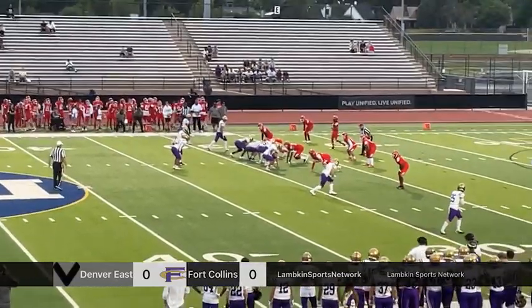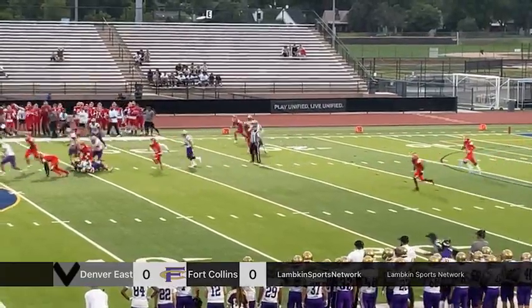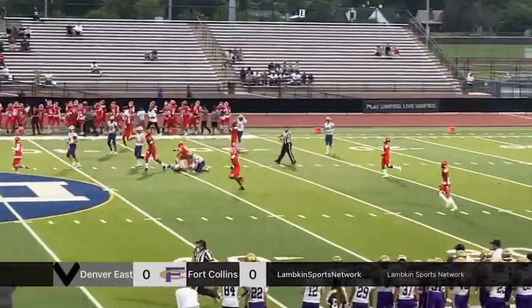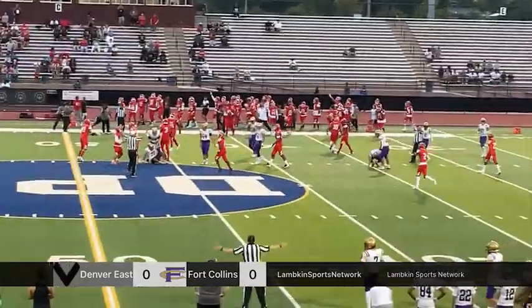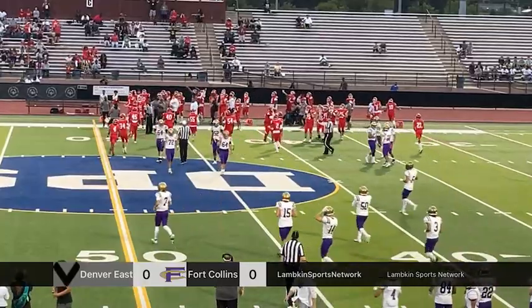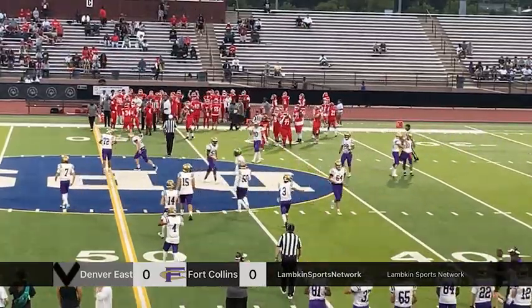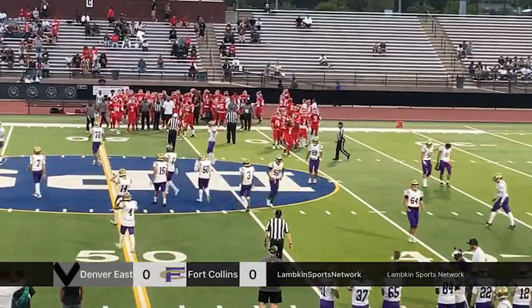Collins lines up in the shotgun. Hand off to Josiah. Fumbled. Picked up by the Angels, tackled. He tried to do the read option and it got stuck in his hands. Turnover. Denver East just spiked the ball and now they're going to get a penalty for unsportsmanlike conduct. So it's going to be back them up about 15 yards.